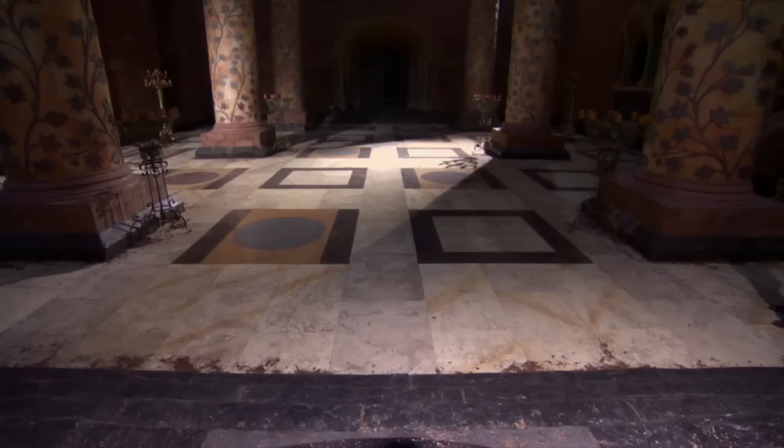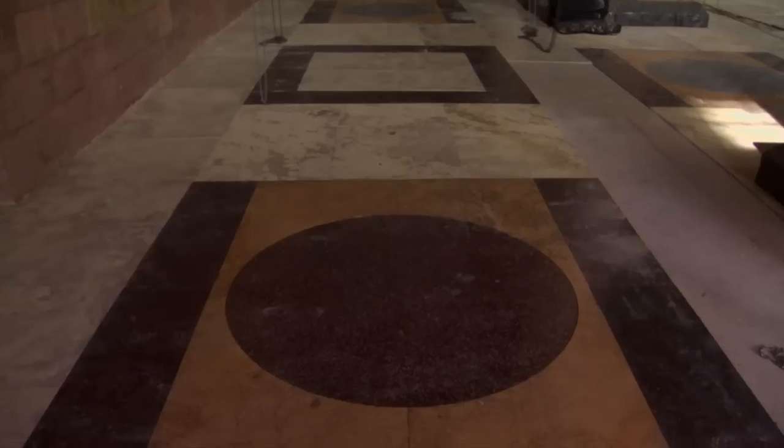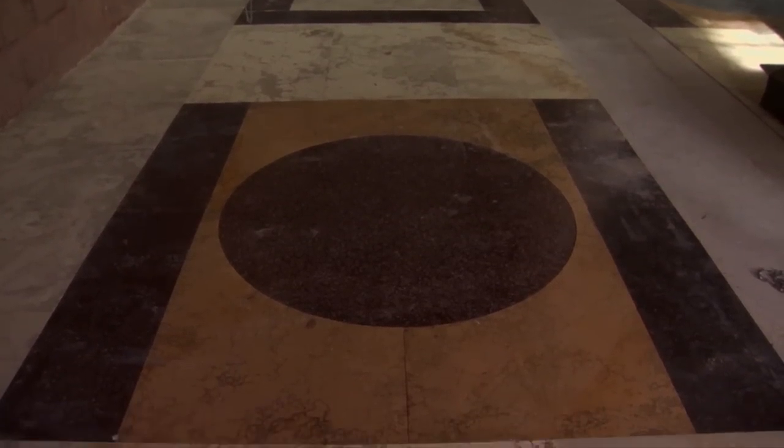The inspiration actually came, very strangely, last autumn. I went to Rome for a weekend, just very last minute with my husband. I went to the Pantheon, and they've got this exquisite floor. So that's what the floor was based on.